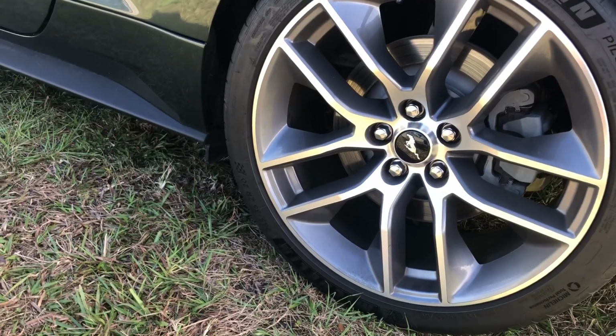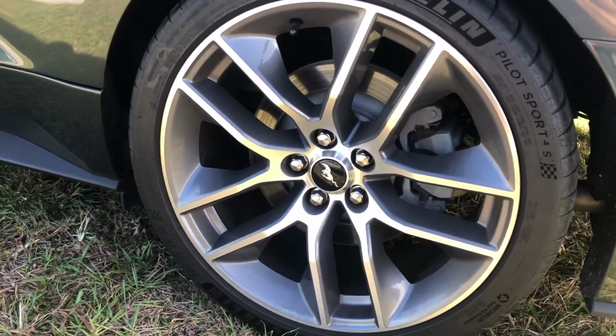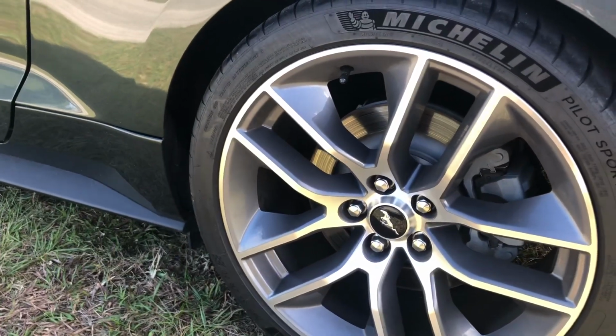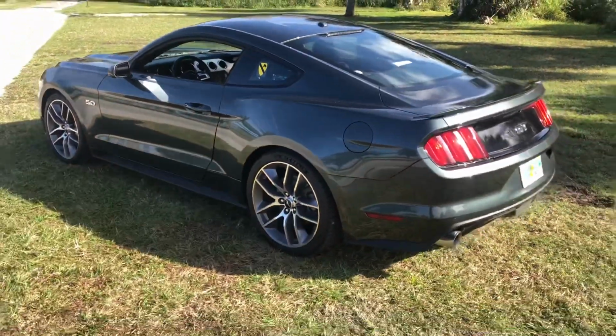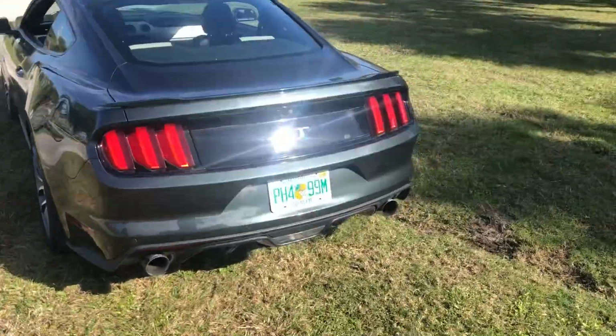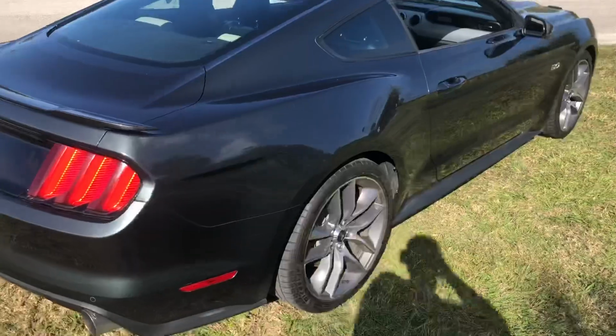They're 265/35/20. I haven't really been able to drive it too much because it's been raining down here in Florida, but I'm checking this out courtesy of our Ford store, Ron Norris Ford here in Titusville, Florida. So if you're looking for a car, this one will probably be up on the lot. If not, they can probably find you one like it.